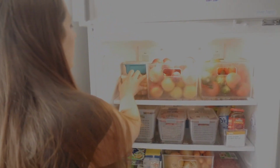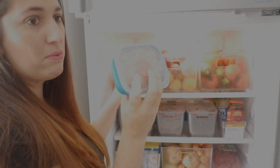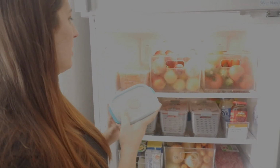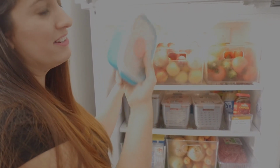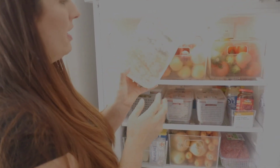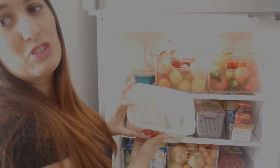Alright, then over here we have, this is our meat. We're making pizzas this week. I don't really like keeping it just in the little plastic bag that it comes in, so I put it in a plastic container, which is probably not much better, but I don't know, it works better. Anyway, and then I chop up vegetables for the kids just to snack on. Adahi quite likes these chopped up vegetables.